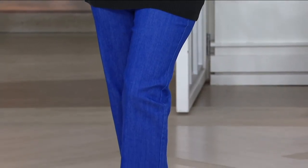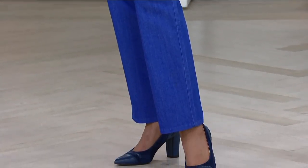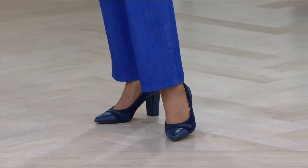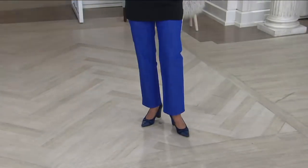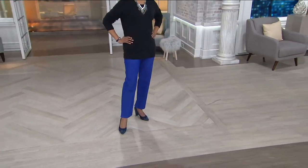Okay, so Sue is rocking these awesome pants. I only have a couple minutes to show this to you, so I'm going to move quickly. These are our House Smooth straight leg jeans. I have regular and petite sizes available. The inseam on the regular is 31 inches long. The petite is 28 and a half inches long.